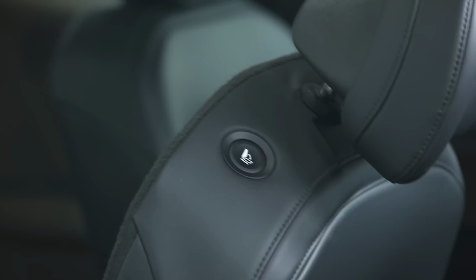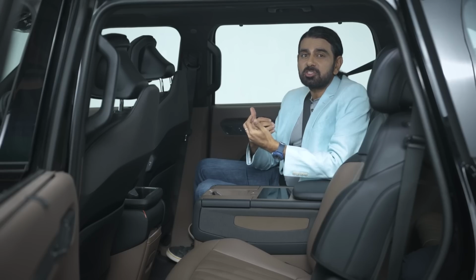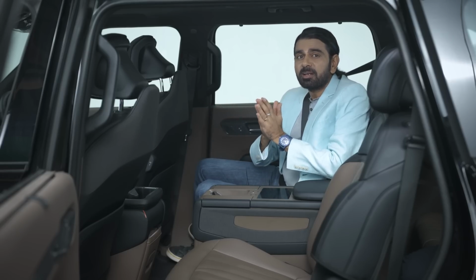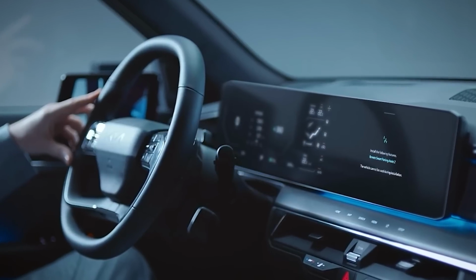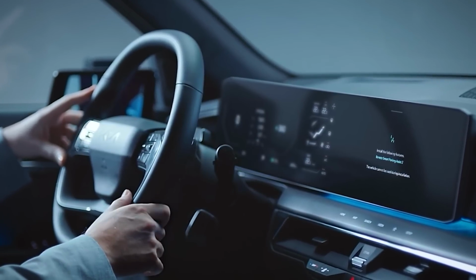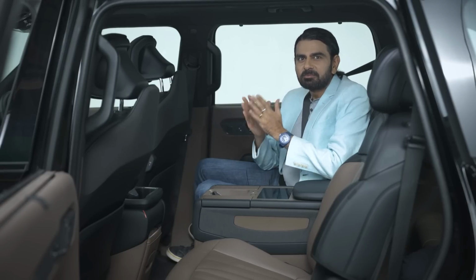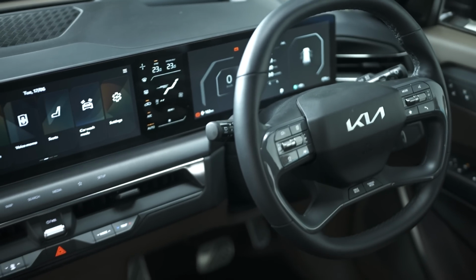Now I'll tell you what, some number of physical buttons, it's nice to get that back, and a lot of that philosophy is changing. Everything is not becoming touch or screen dependent, but don't forget, there's also voice guidance that can help you control a lot of this functionality. So it's a good blend between physical and digital. It is part of the car's interior design.